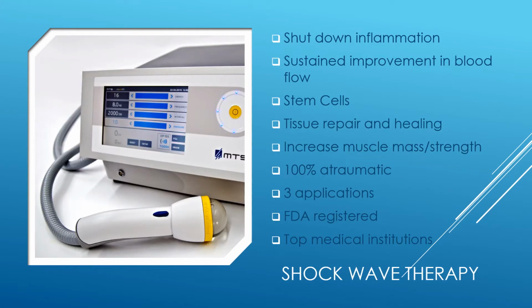Shockwave therapy. Shockwave therapy utilizes sound waves that produce peaks, and these peaks are called shockwaves. According to scientific literature, these shock waves have 5 physiological effects on the body. Number 1, they immediately shut down the inflammatory response at the treatment site. In other words, it gives the patient near immediate pain relief in most conditions. Number 2, there is a sustained improvement of blood flow. As you know, blood flow is important for healing and regeneration of cells and tissue.